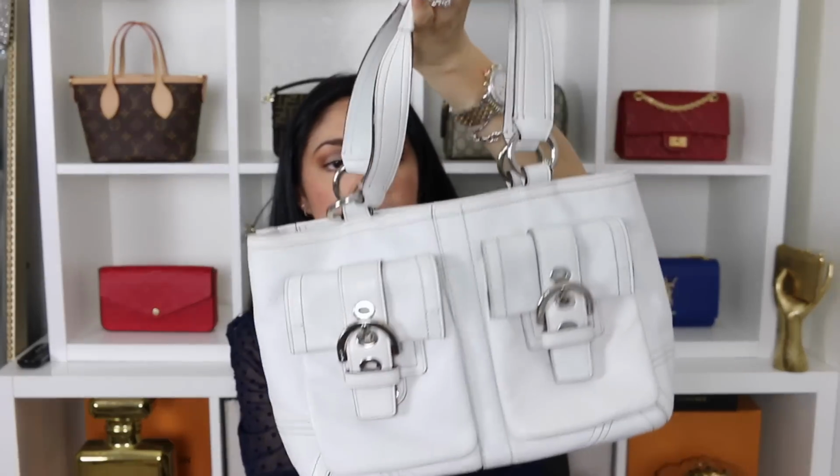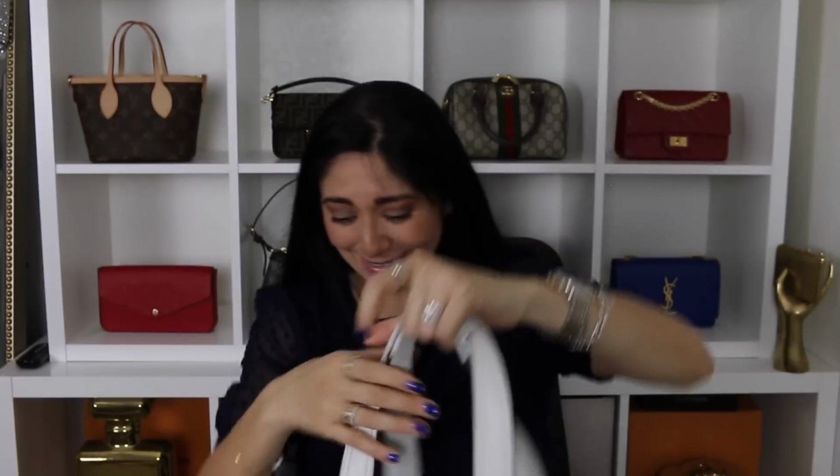And again, this leather, it's not like butter. It's not like butter, baby. But it is insanely soft and so crazy durable. So I don't know, but I am super happy that I was able to snag the Coach Soho Pocket Tote.